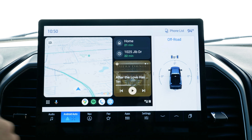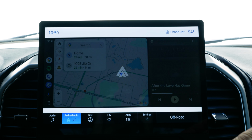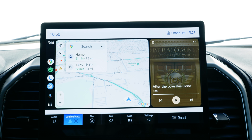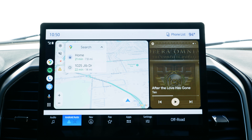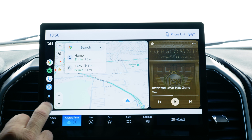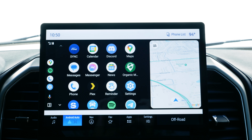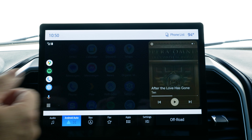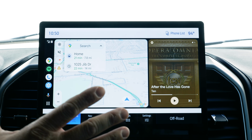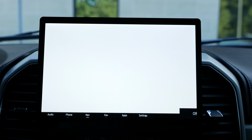So as you can see, with wireless Android Auto, there is a little icon down here that you can press to move that tile out of the way. Now you have a full 12-inch Android Auto in your Ford vehicle. It works just the way that Android Auto works. You have your favorites here. You can press that button. You can scroll through all of the applications. So again, it works really well. And I think you will love the fact that this will be a complete wireless application, both Apple CarPlay and Android Auto.